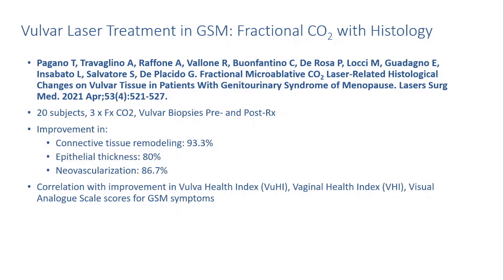Here's another study, again, 3 treatments with fractional CO2, 20 subjects. But this one, he added pre and post biopsies for histology and was able to show connective tissue remodeling, increase in epithelial thickness, neovascularization. So he was able to do the clinical histological correlation between clinical outcomes and histology, correlating with improvements in vaginal health index and visual analog scores for GSM symptoms.